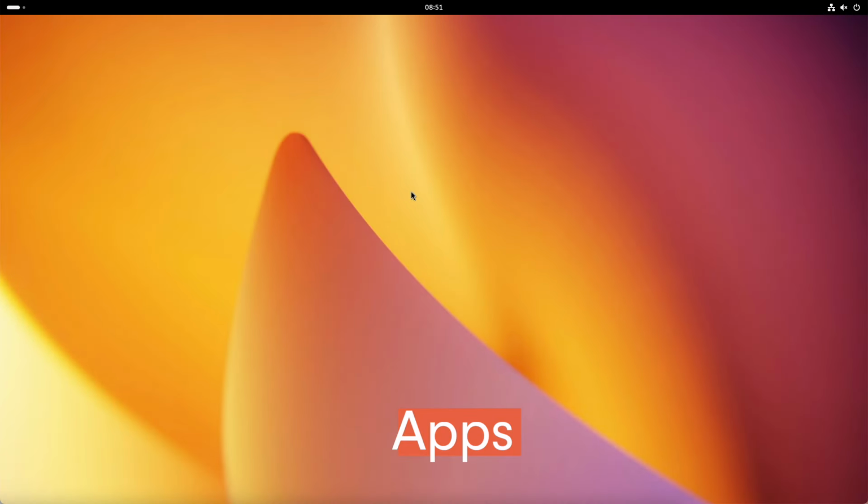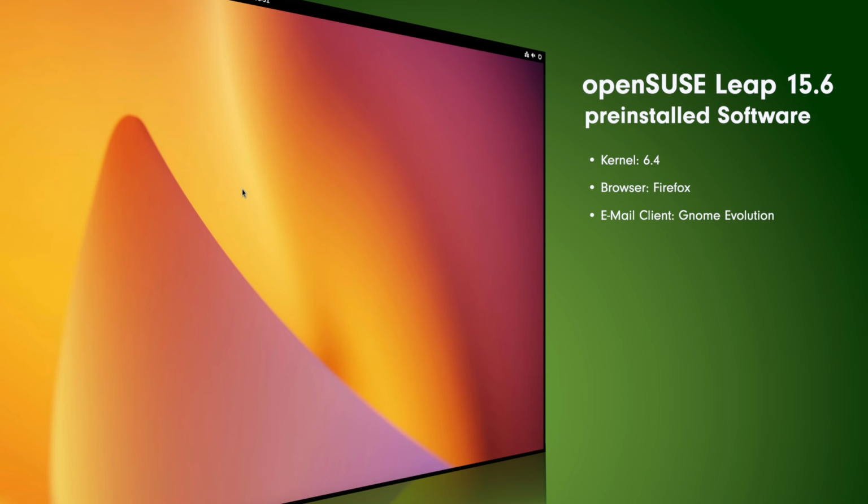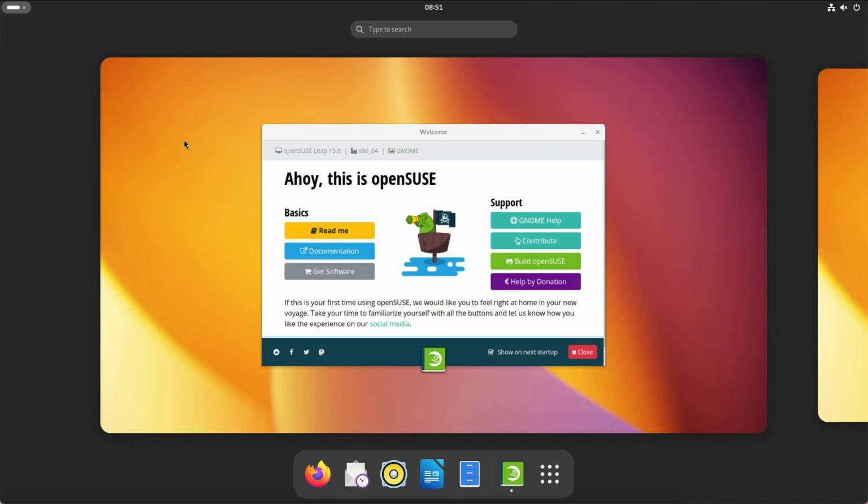Let's come to the pre-installed software. We have Linux kernel 6.4. As browser, there's Firefox. As email client, there's GNOME Evolution. As office package, there's LibreOffice. And as software container, we have Flatpak. The pre-selected selection of apps could be improved in my eyes.